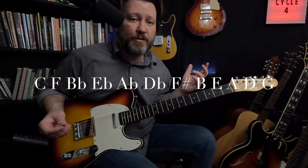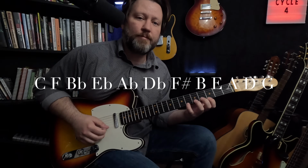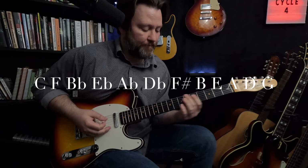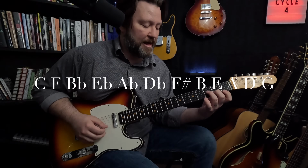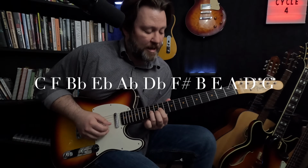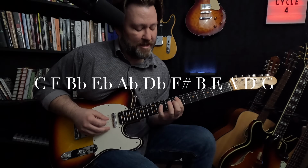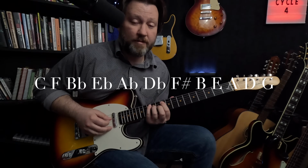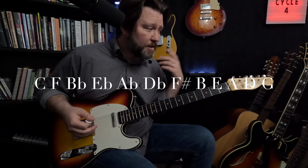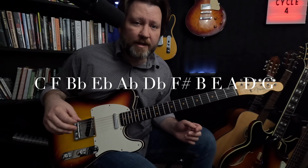You can also do this with arpeggios. So let's say I had a C minor 7. Here's F minor 7, B flat minor, E flat minor, A flat, D flat, B, E, A, D, and G. So what I'm doing is I'm using this cycle 4 to get all over the neck.